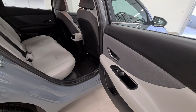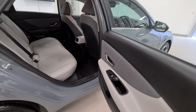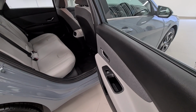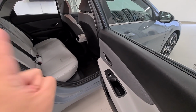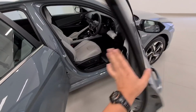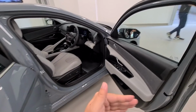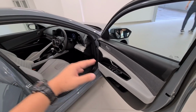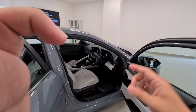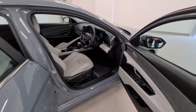Look at the door card, the left door card and the right door card. It's different, right? Surprisingly, this is not a production error. This is deliberate. Show you the front doors. Okay, you see it's deliberate. They deliberately use different colors on the left and right door card. And this is exclusive only if you choose your interior with this light gray color.